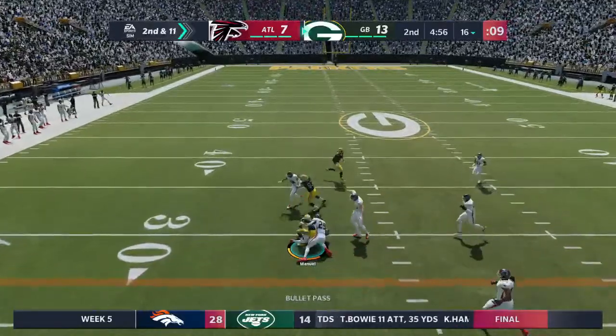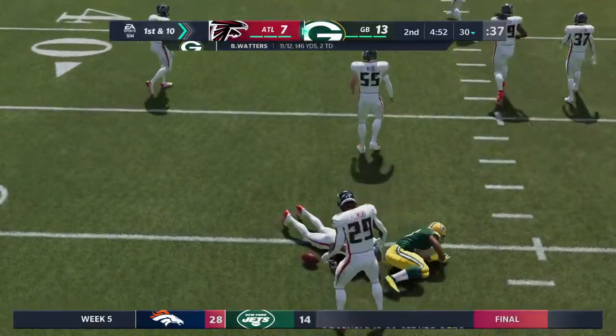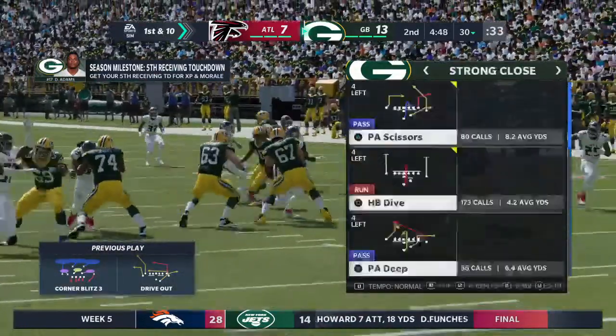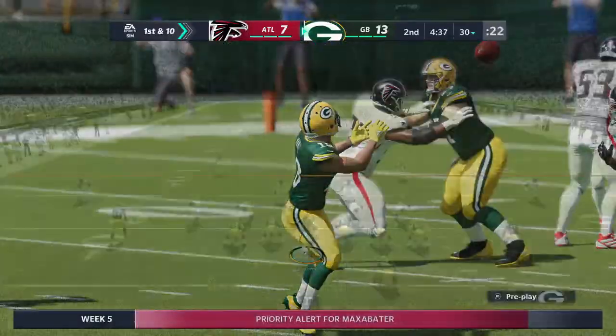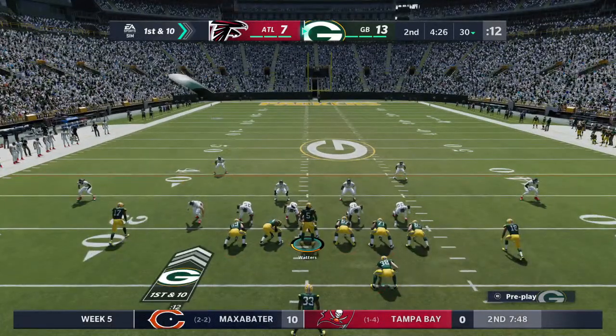Now a man open down the middle of the field. And he'll get this up to the 30-yard line. Give him 14 on that one and a first down. Good strong throw and catch right there. And so far in this game, the alleys have been open for them to get completions, and they're taking advantage of it.